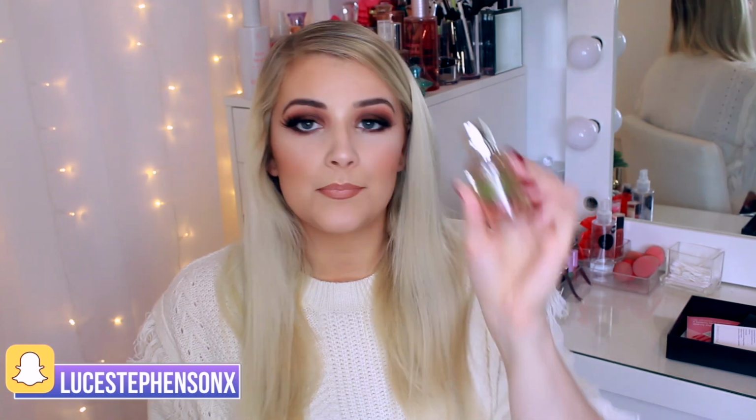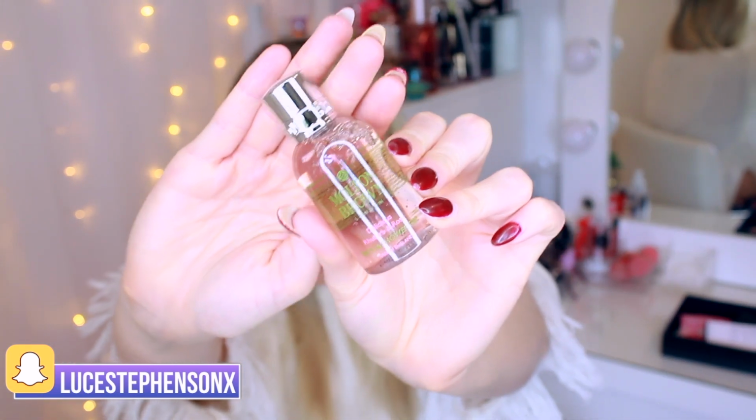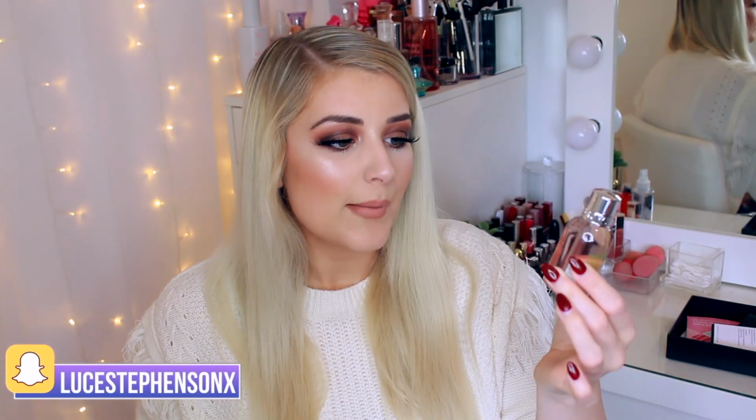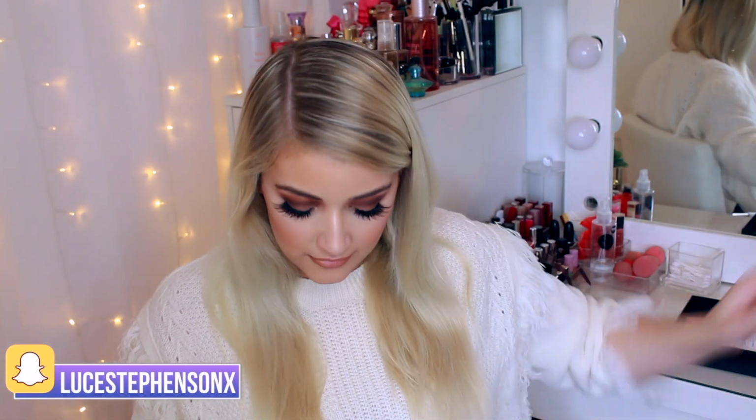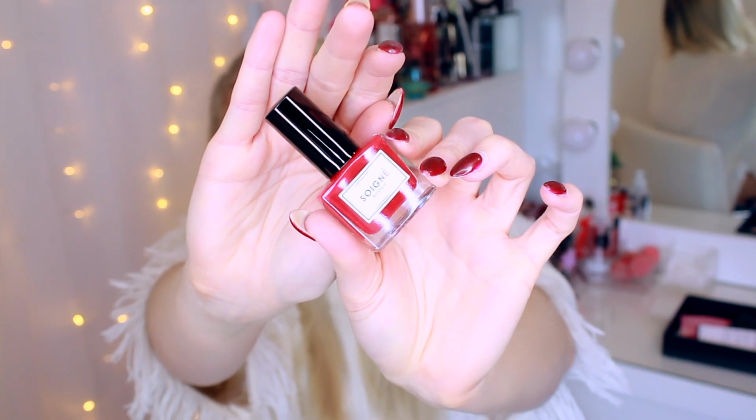Next up is a Molten Brown Bath and Shower Gel, which just looks like this. So this is a Rhubarb and Rose Bath and Shower Gel. Gotta keep your foof clean. Next up is a red nail varnish. I'm not even going to try to pronounce that brand at all.